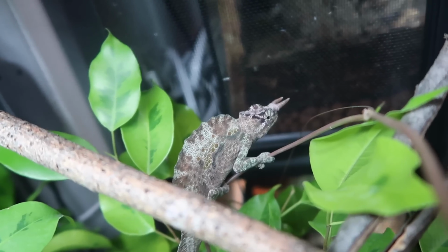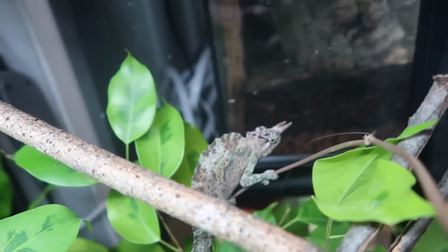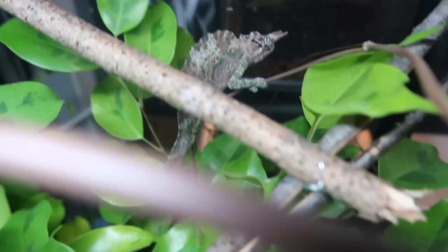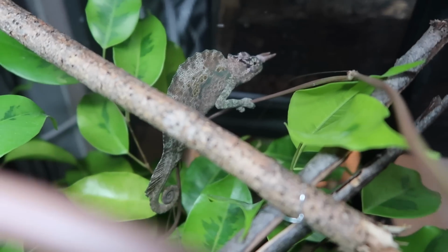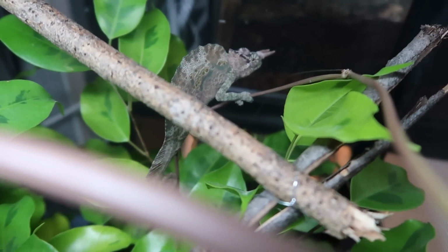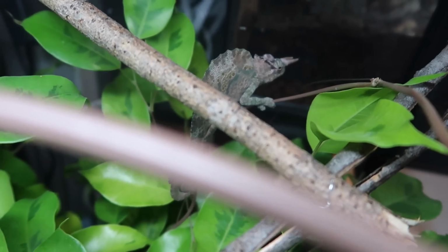Okay, so right back there is my Trioceras montium. He's usually a crazy eater. As soon as I put crickets in here or something, he goes crazy for them. So I want to try offering him a silkworm today. So we're going to grab that and see if he would like to eat it.